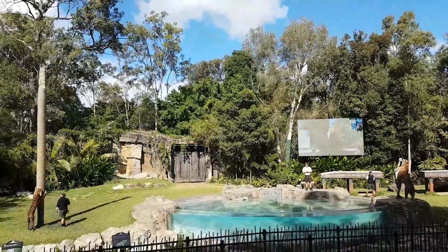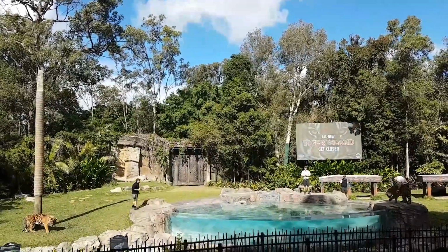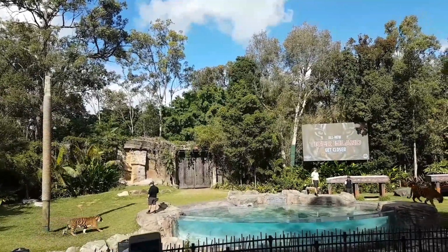Kai, a fair bit of weight on Simon's shoulder. You probably think he's one of the strongest guys you've ever seen. But the tigers are actually doing most of the work, even when they're in that vertical position. They can actually hold their entire body weight on their back legs with no assistance.